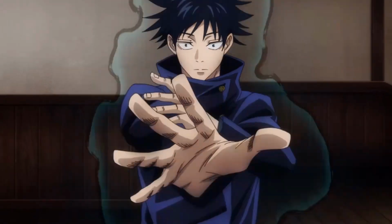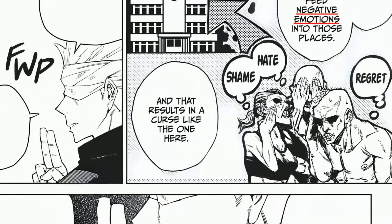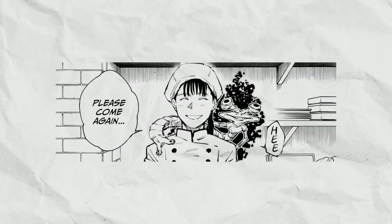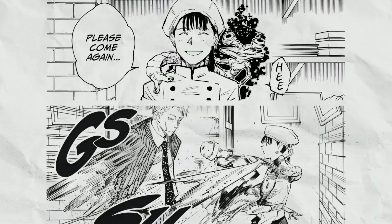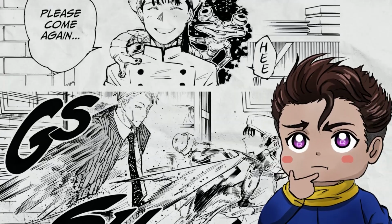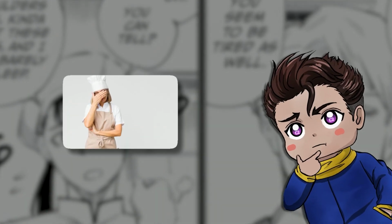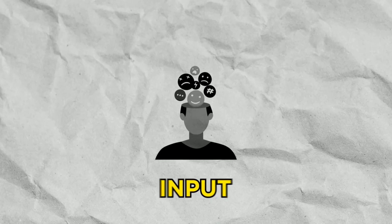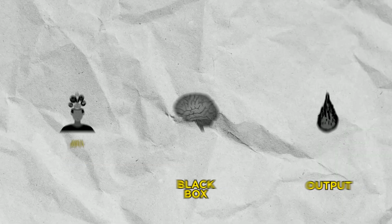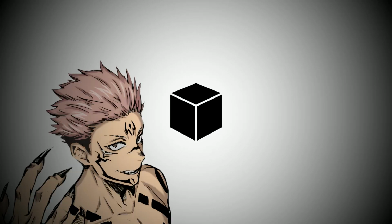However, unlike sorcerers who turn cursed energy into techniques, non-sorcerers' negative emotions can create cursed spirits instead. For example, remember the bakery girl in chapter 30? Yeah, the one who Nanami helped get rid of her cursed spirit? I think the reason that cursed spirit exists was because of Bakery Girl's negative emotions. Probably her stress at work, because negative emotions, input, go into the brain, black box, and the output, cursed energy, turns into cursed spirits. Now, how does this black box connect to Sukuna?